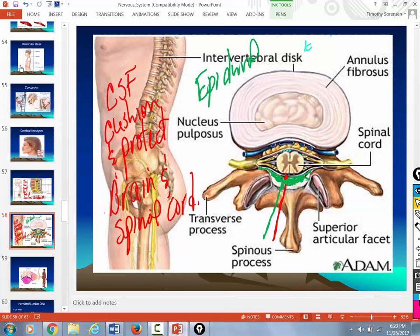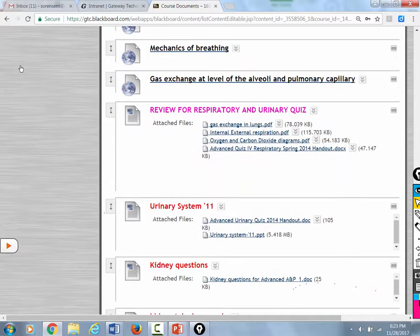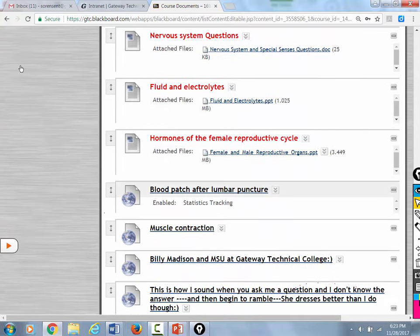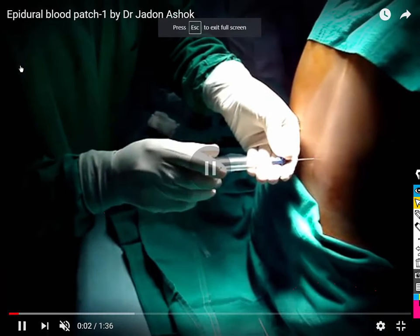So what did they do? But the headache went away like that. Here, watch. Let me show you why understanding this is important. This is a person who is getting what's called a blood patch. A blood patch is where they draw 20 cc's of your own blood.